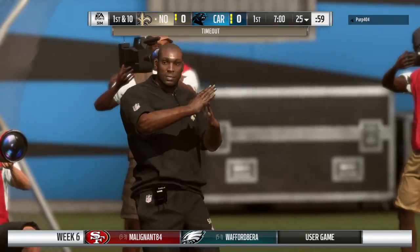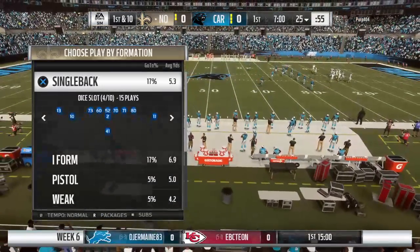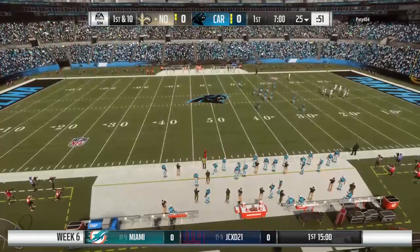Now a whistle and I think a penalty here for a delay. No, they're going to say timeout. They did get the timeout in time. They'll have two remaining as we step aside here in this first quarter.